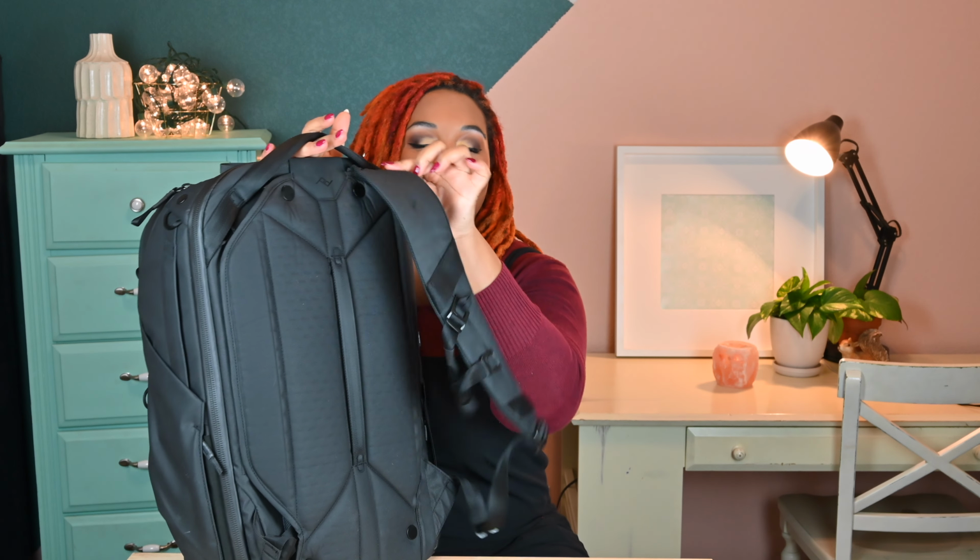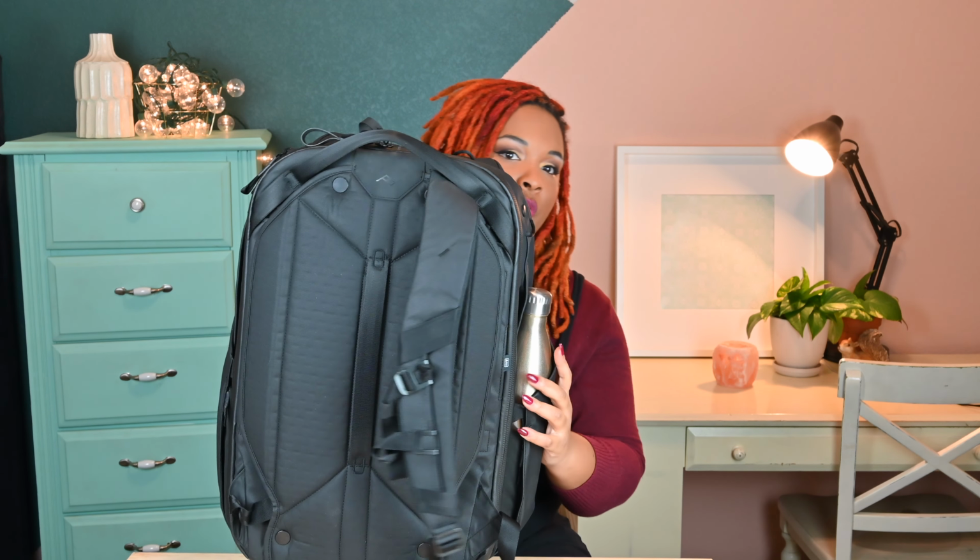One thing I like about the Peak Design backpack is that if you see these little rivets, they actually move the straps with you. It's one of my favorite things about this bag is how easily stowable the straps are. When you're wearing it, they move up and down, so depending on where it sits on your body, it's going to automatically position itself to sit nicely on your body.